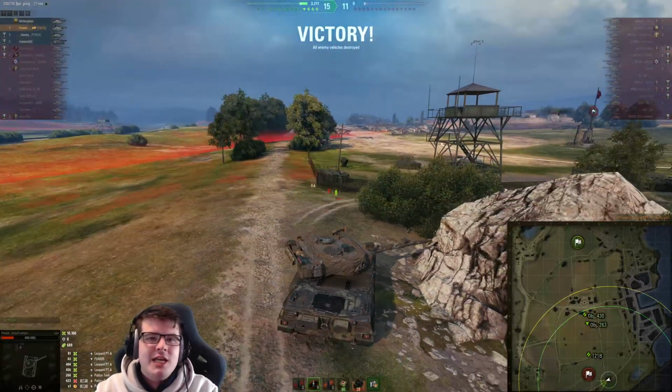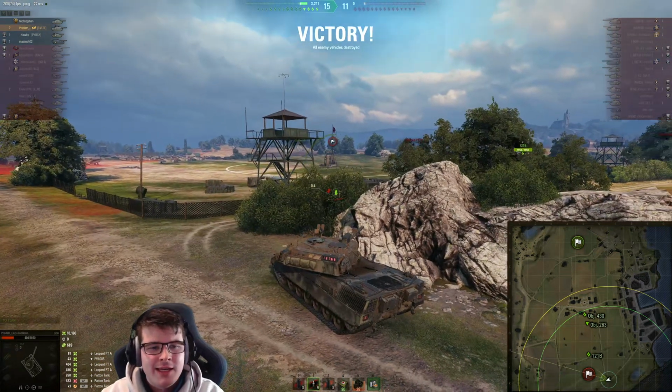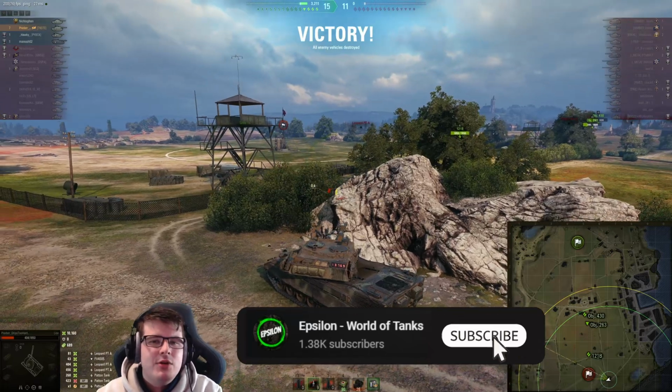Hopefully that gives you an indication as to the Lion, how you can play these auto reloaders, and hopefully you enjoyed this very short overview of the Lion itself. So if you see one in the game, you know what to expect and how you can potentially take it out in the game.